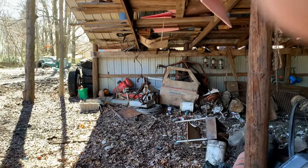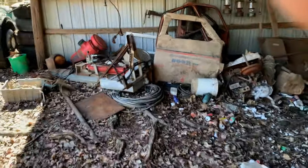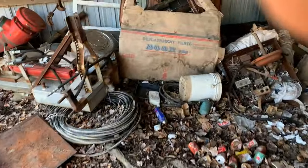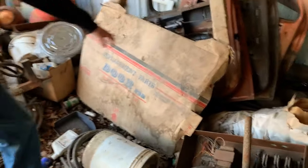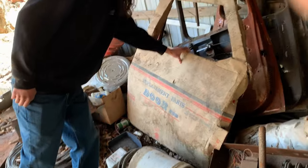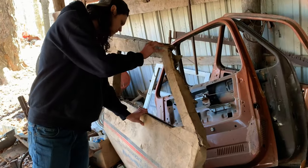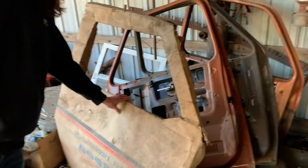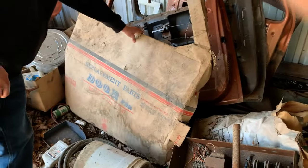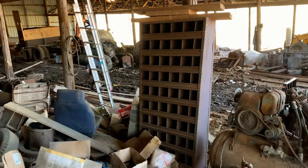Look at these old doors over here, Paul. I don't know what they're off of. Replacement door parts. It's a brand new door. What is that off of? Or is it just a box? No, I think it's still in the box. It is. See what door it is. Those are square body Chevy doors. That's a brand new square body Chevy pickup truck door. All rust free. Look, there's four of them. I bet you they're worth $200. Paul, see what you want to buy. That's the way this place works.